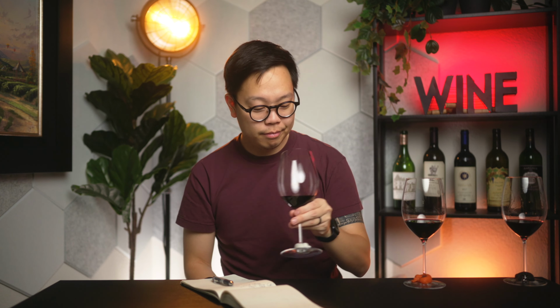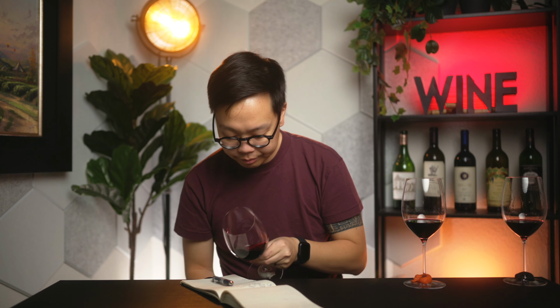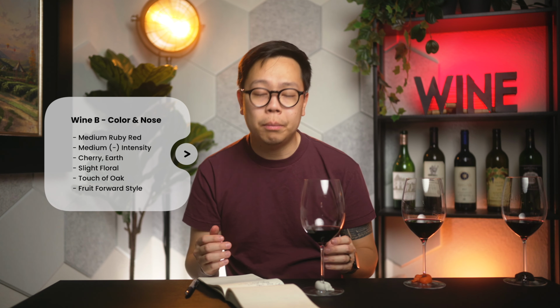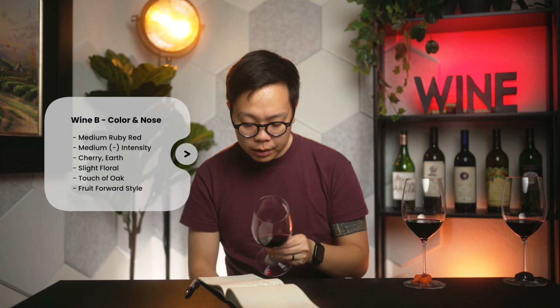Moving on to the next wine, wine B. Wine B, very similar to wine A, but slightly subdued in character. It's the same color, medium ruby red. On the nose, it's about medium minus intensity, some cherry, some earth tone, slight floral characteristics, and just a touch of oak in the background. It's basically almost just like wine A, but a little less on the floral characteristics, and just a touch more on the berry characteristics.